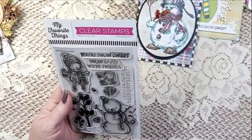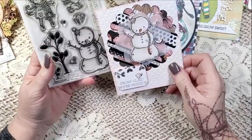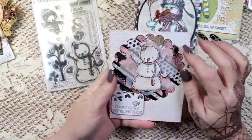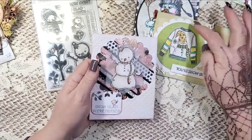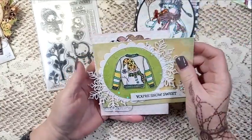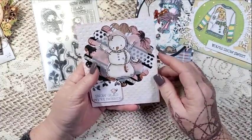And that will lead me to this card, because this is that same snowman. Now I had this card panel in my stash. This is the same panel that I used to die cut the scalloped circle out of. So you can see that. And it was just left over in my stash. I didn't throw it away.